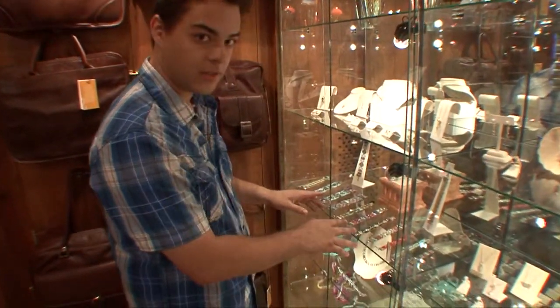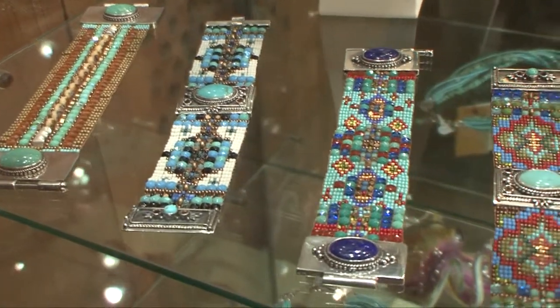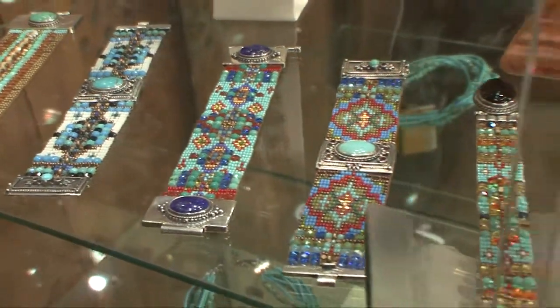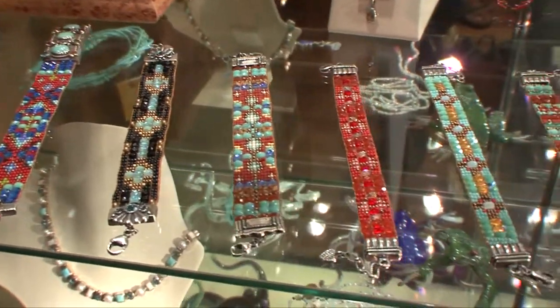Over here, we have these really great bracelets made by Chili Rose. These are done out in Phoenix, Arizona. Beautiful sterling silver, different kinds of turquoise. It's actually one of our most popular gifts that we've had.